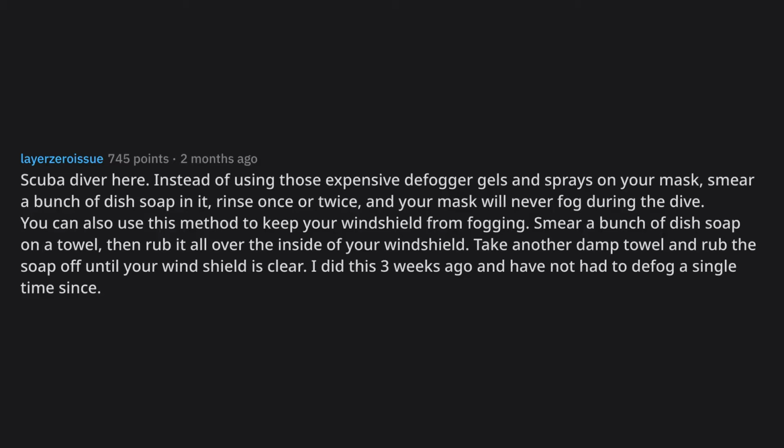Smear a bunch of dish soap on a towel, then rub it all over the inside of your windshield. Take another damp towel and rub the soap off until your windshield is clear. I did this 3 weeks ago and have not had to defog a single time since.